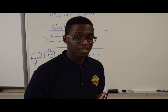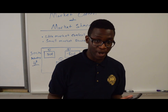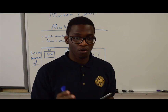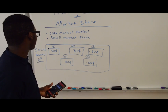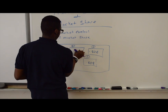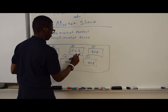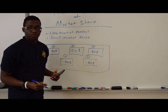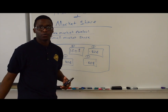Yeah. Now the same thing applies to the attribute of little market control. Market control is the ability for buyers and sellers to influence the price or quantity. In a perfect competition, if the firm decides to increase the price or quantity, it will not affect the industry. So now let's take these 5 firms again. If one firm, let's say, decides to increase their profit by 20 cents, the other firms will choose not to because they have little market control.